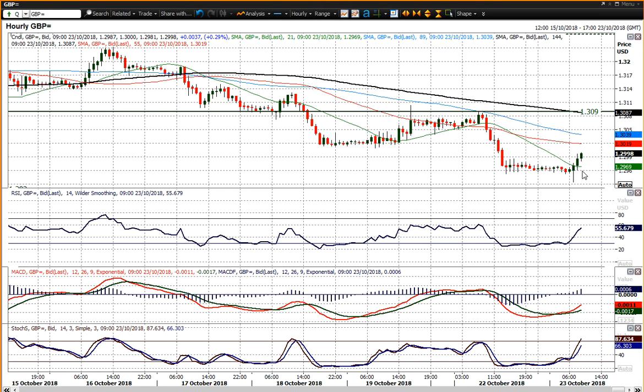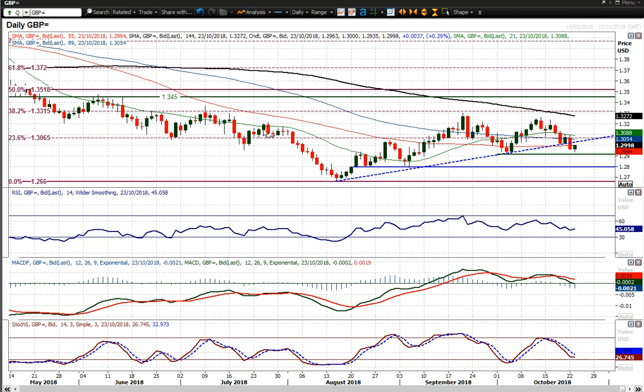I don't think it necessarily will. I think it will peter out before then and start to fall over. But certainly today's rally is helping to improve the outlook, but I don't think it's on a sustainable basis yet.